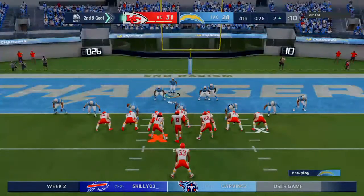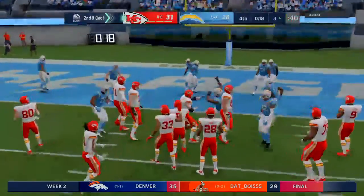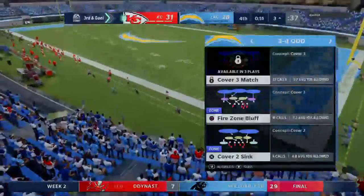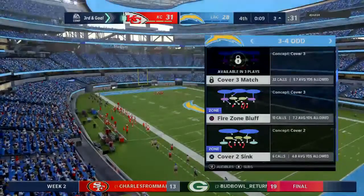And just one man in the backfield here. That's Kamara, 2nd and goal. Victory in the cards now for the Chiefs as they take a knee here. Good bounce back win. They take the knee. Can't stop the clock defensively. Tough opening week loss, but now 1-1.